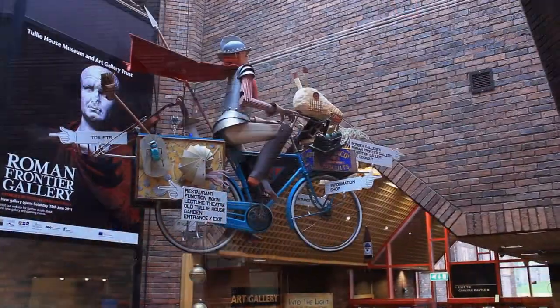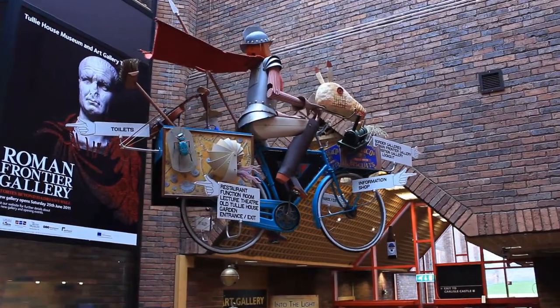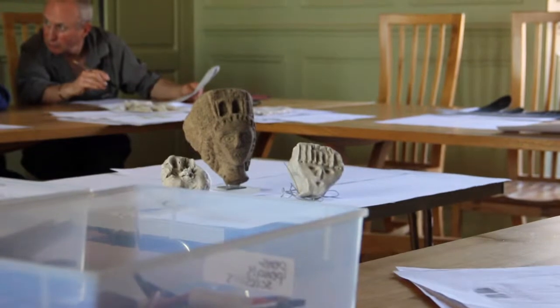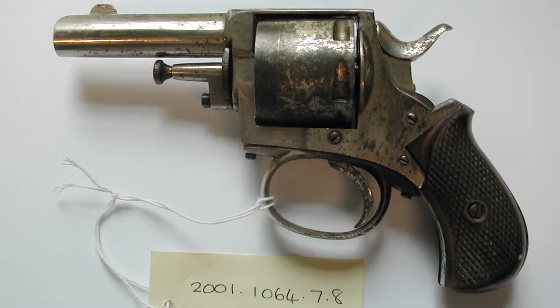My name's Claire White. I work at Tullie House Museum and Art Gallery. I'm the Community Engagement Officer here, and I got involved with this project because Anna was looking for another group, and I'd already worked with the Carlisle Time Travellers, and they seemed the perfect group really. They seemed really enthusiastic and really keen to be involved, so I thought, yeah, let's give them a go.